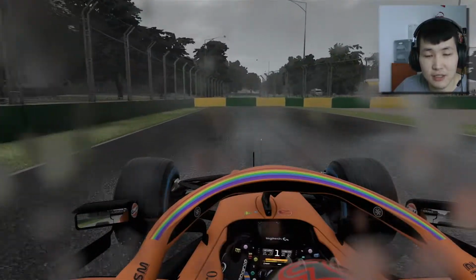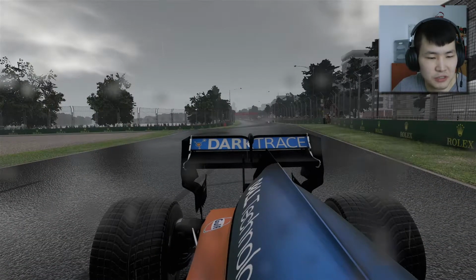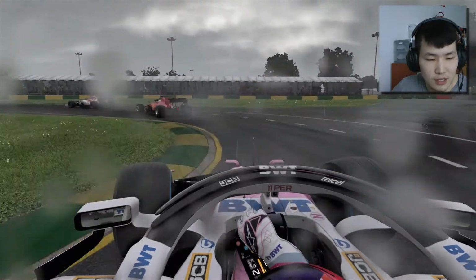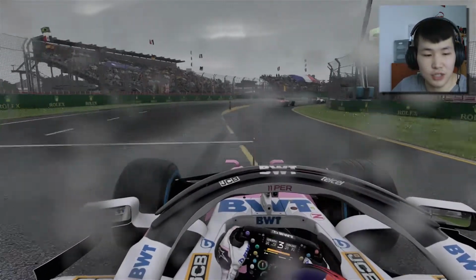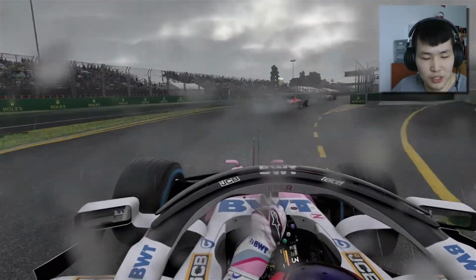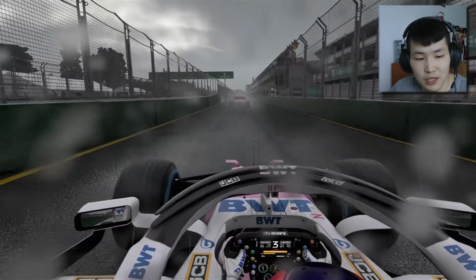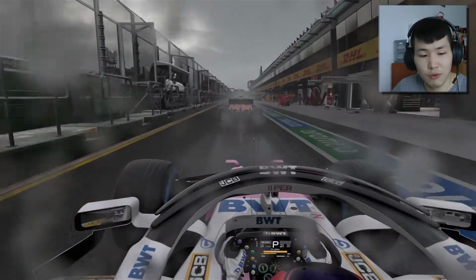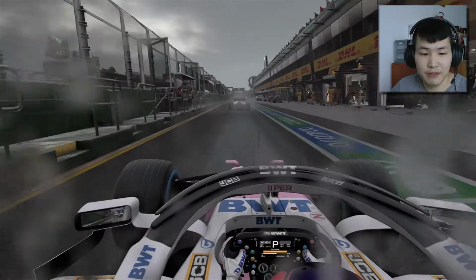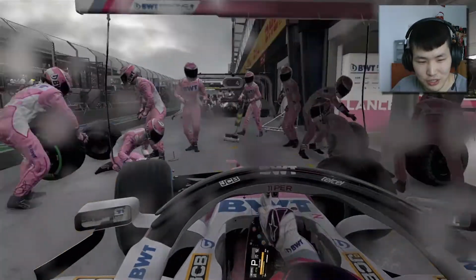But sadly, this did not trigger anything. There was no VSC, no safety car. We just kept driving. So this was optimal time for the change. Everyone decided to change at the same time. We are all rushing in because it is time to move from the wets to the inters. The track had dried up enough for the intermediate tire to be the optimal tire for the remainder of the race. Now, if that is the case, we will have to see again because the weather does change a lot.